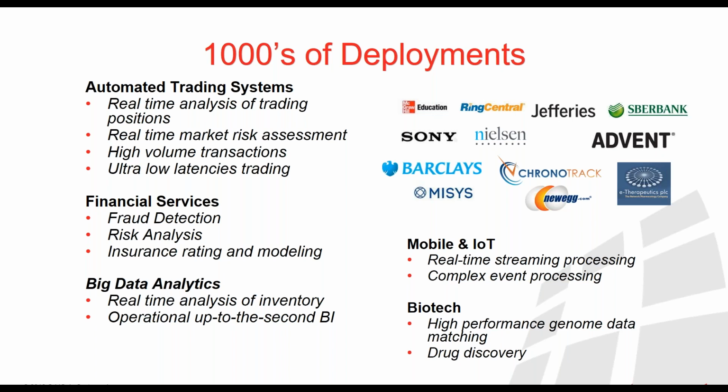Okay, so we have thousands of deployments of Ignite and GridGain, and these are typically used in places where you need extreme performance and scalability. So, for example, automated trading systems, doing real-time analysis on positions, making high-volume, low-latency trades, as well as calculating market risk and exposures in real time. In financial services, real-time fraud detection, real-time risk analysis, insurance rating and modeling, and big data analytics.